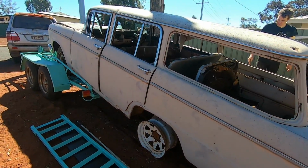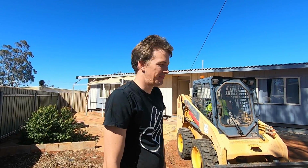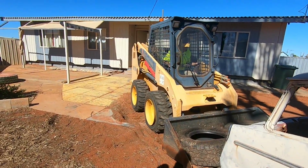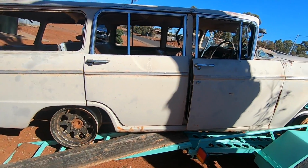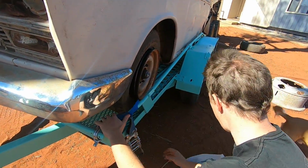Look good. Apparently that timber was holding it up. So, small little mishap. We've popped the tyre on the Bobcat to start with. It's come off the bead, and the whole car's just shifted backwards and fallen off the trailer. So mixed results on that.